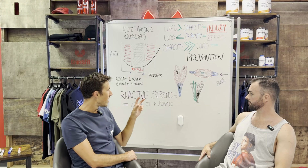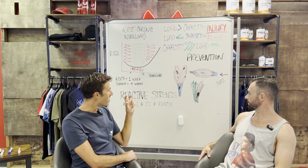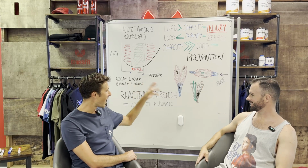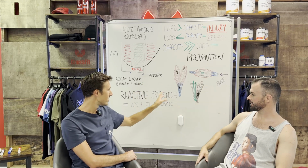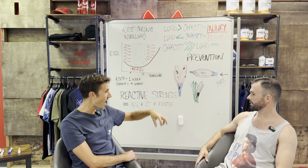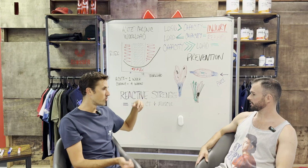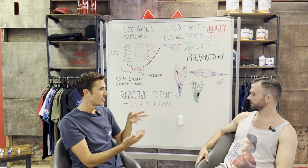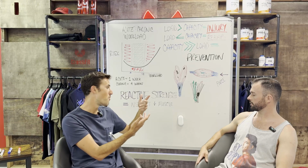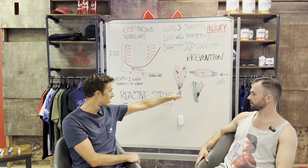And so where the black squiggly line is, that's basically, again, where the fiber disruption occurred previously. And so now that density is actually less than the surrounding tissue. And so the way that force transmits through tissue is it basically goes through the fibers that can transmit the force the best. And so it avoids putting stress through that particular area.